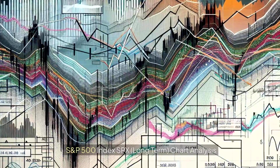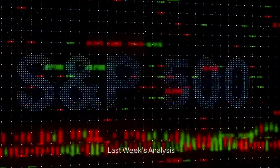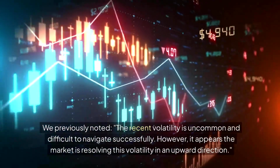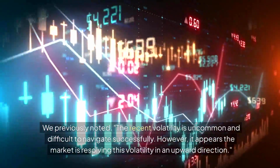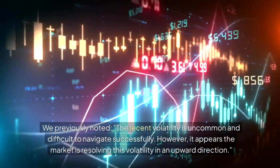S&P 500 Index, SPX, long-term chart analysis. Last week's analysis. We previously noted the recent volatility is uncommon and difficult to navigate successfully. However, it appears the market is resolving this volatility in an upward direction.